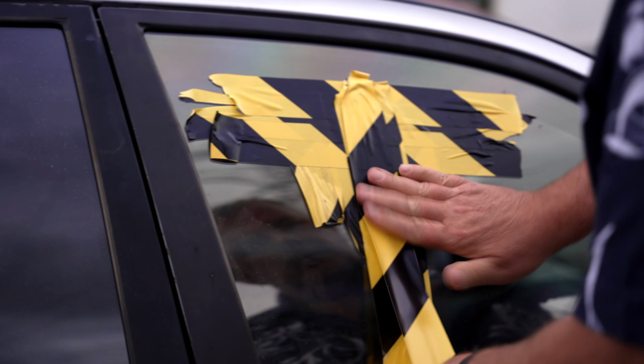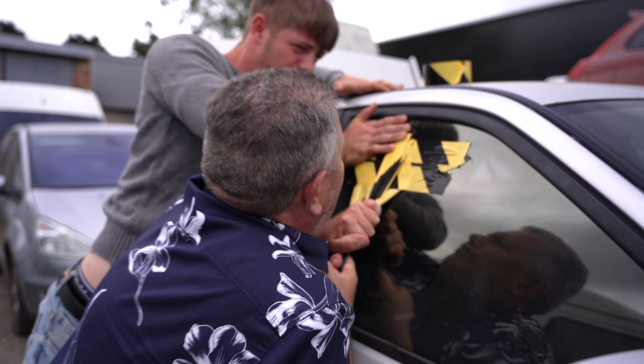This is the first time we've seen the car. We're in the middle of a yard, locked ourselves out, so we're breaking into our own car at the moment, so yeah.